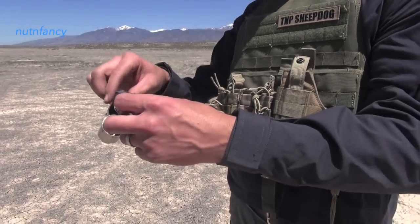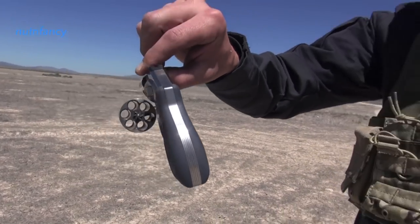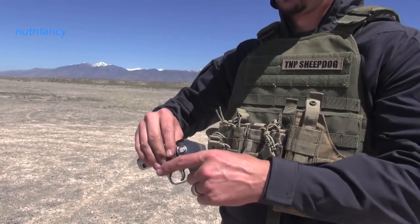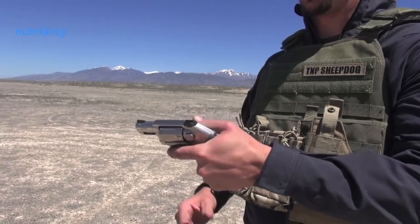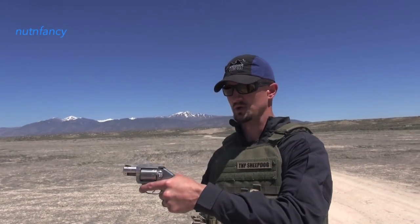Yeah, show them that so they could see. Look at that. It's just a great gun. Boy, it feels good too. It's one of the best revolvers to come out in a while. Yeah, it feels really good in hand. That rubber grip, it really bites down. It doesn't slide at all. You get a good purchase on it. And it'll stay in place.